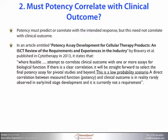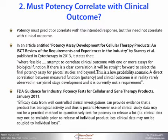A direct correlation between measured function, potency, and clinical outcome is in reality rarely observed in early mid-stage development, and it is currently not a requirement. The FDA guidance for industry on potency tests for cellular and gene therapy products, published in January 2011, states that efficacy data from well-controlled clinical investigations can provide evidence that a product has biological activity and thus is potent. However, use of clinical study data may not be a practical method to quantitatively test for potency to release a lot. That is, clinical data may not be available prior to release of individual product lots. Clinical data may not be coupled to individual lots.